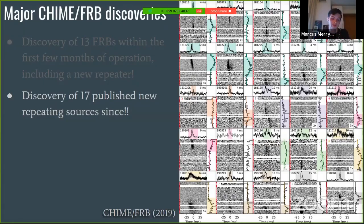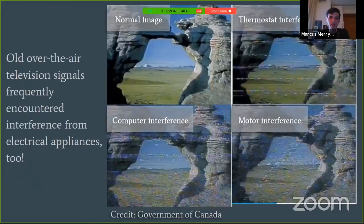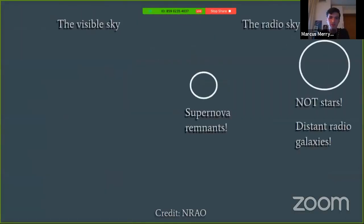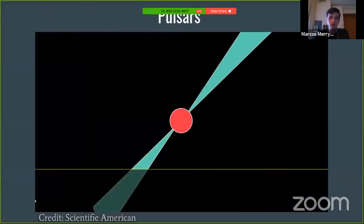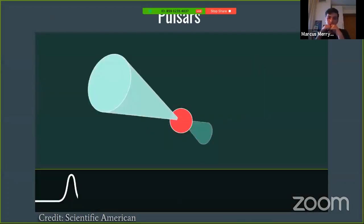Okay. We have a question about pulsars that came in early. So is the reason for the preciseness of pulsar periods known? That's actually a really good question. I'll try to think of something quickly.